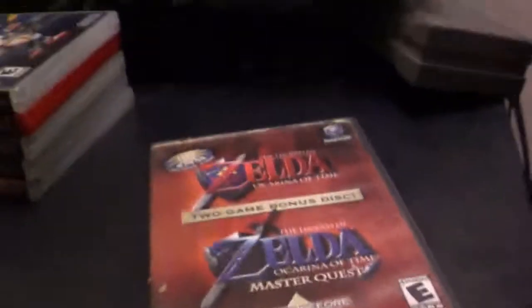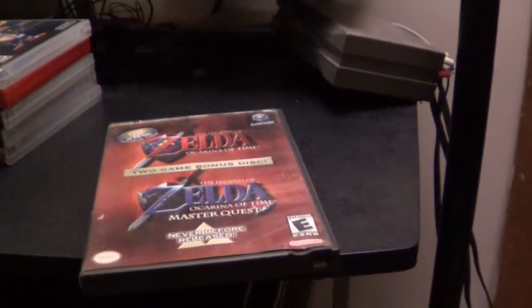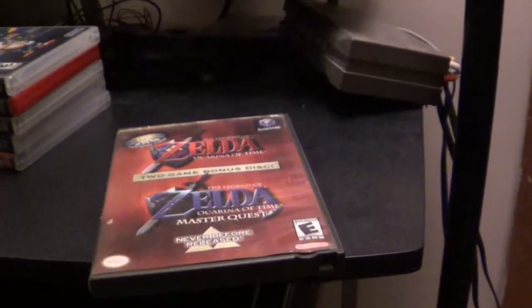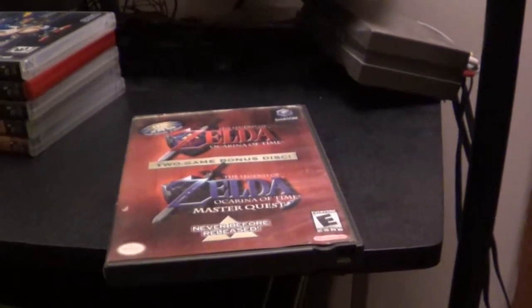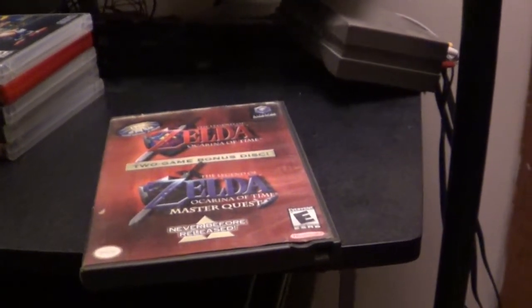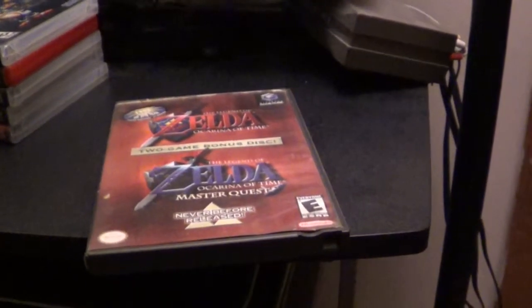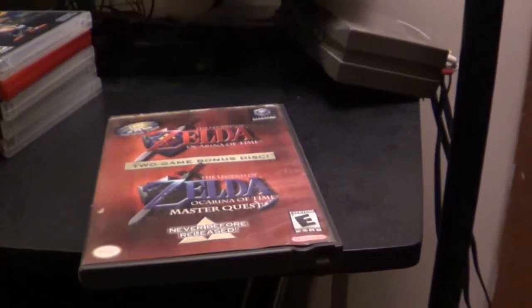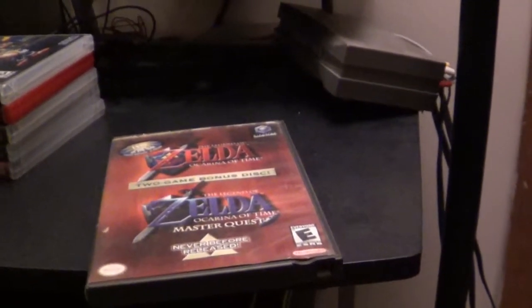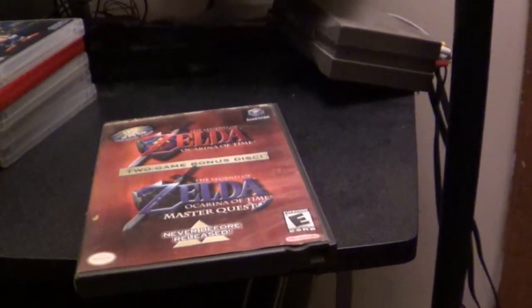Zelda Ocarina of Time. This is the definitive version to get because I find the GameCube controller to be a lot more intuitive for this game than the classic controller on the Virtual Console release. And of course the N64 controller was a mess, even build quality-wise. I mean, it's the flimsiest Nintendo controller I've ever had. I may actually buy a third-party Retrobit controller for my N64 and consider it a step up with some of the liberties they took with the design, like the PlayStation 2 style thumbstick. I'll have to check that sucker out later.